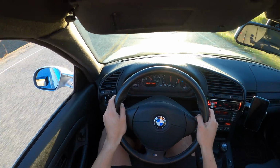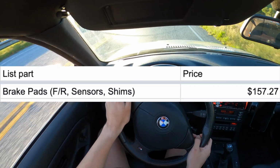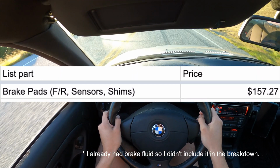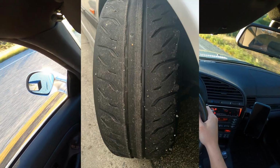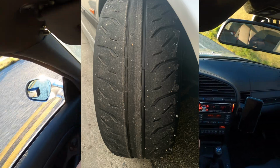Now, I do recommend doing fresh brake fluid before a track outing, and as you can see here, the brake refresh that I did was very simple, but it set me back $157.27. For tires, I ran the Bridgestone RE71Rs in a factory size of the staggered setup of 245 in the rear and 225 in the front.